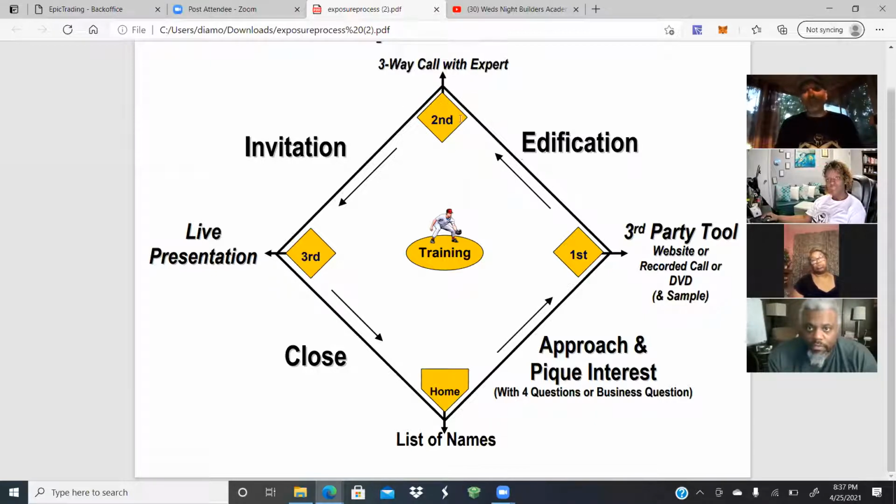Now, all the expert's job is to do is to move them to third base. That's where they actually see a full presentation. They see exactly all of the systems that we have to give them, live signals, live trading sessions, and the compensation plan on how they can not only get 3 and get paid, but get all the way to $1 million a month by teaching others to get 3, right? So that's exactly our job as experts, is not to sell or convince.